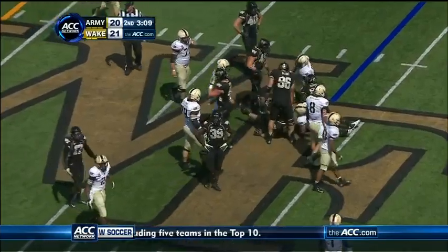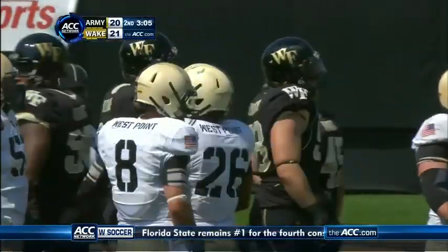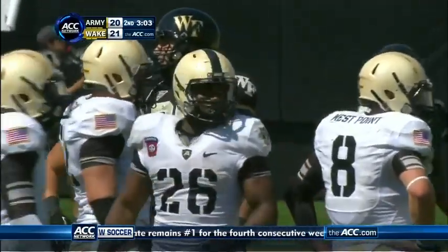Inside handoff. One of the meekest plays on first down they've run. A gain of 1. Chris Redding on the tackle.